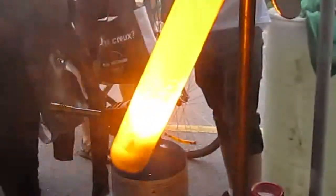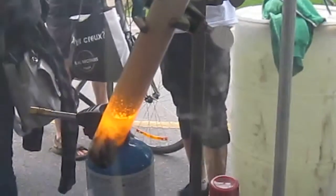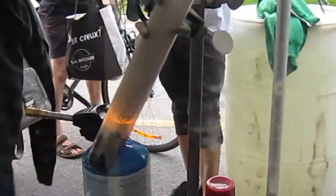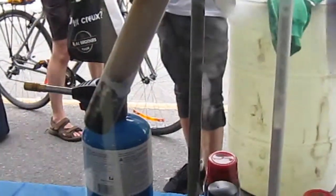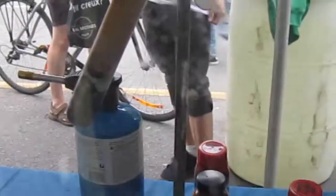Now we have all of the energy being released very, very quickly from a single gummy bear. And this is the energy that's stored inside the sugar that makes that gummy bear. Oh, poor gummy bear. And, yeah. Anything with sugar.